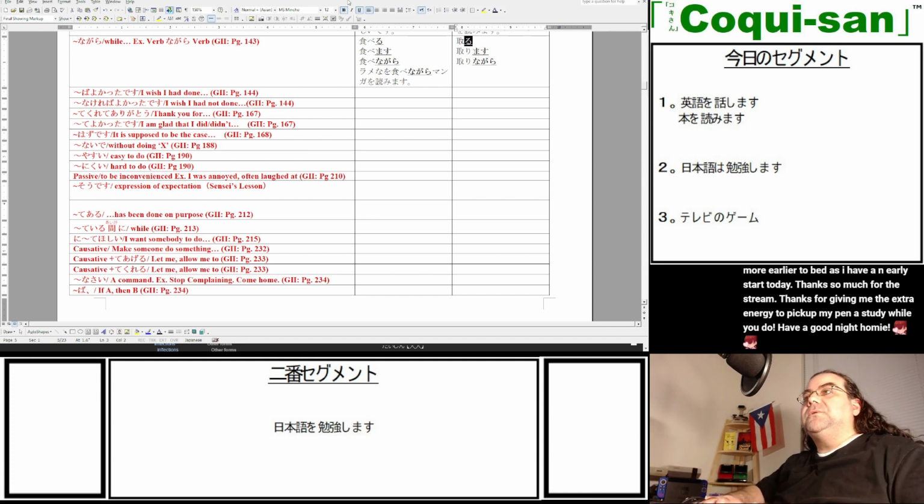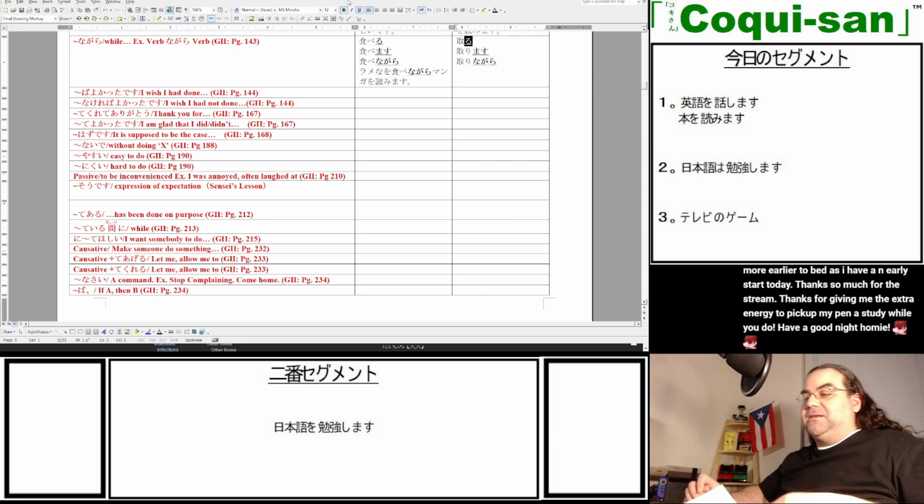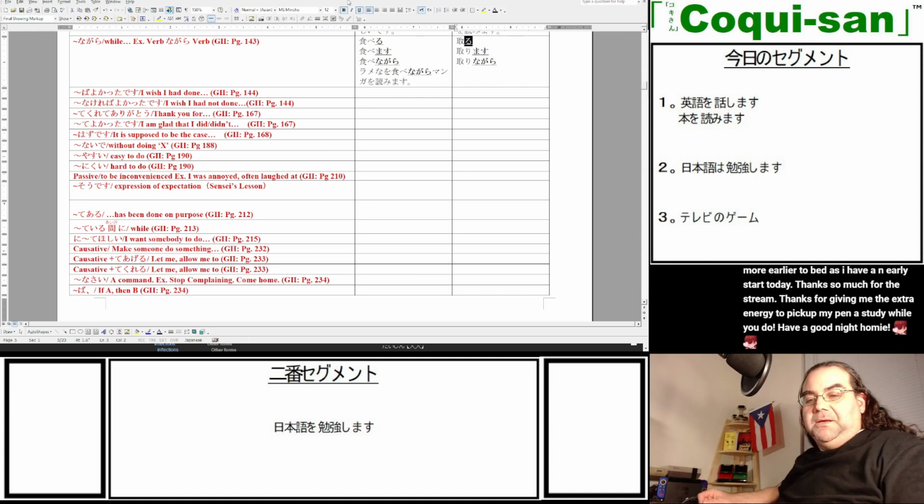And just to note, as another point of reference, if you're gonna use shimasu, the suru form, you gotta say shinagara, not shimasu or suru nagara. You gotta say shinagara. So it is used in that way. All right. Next up is page 144.